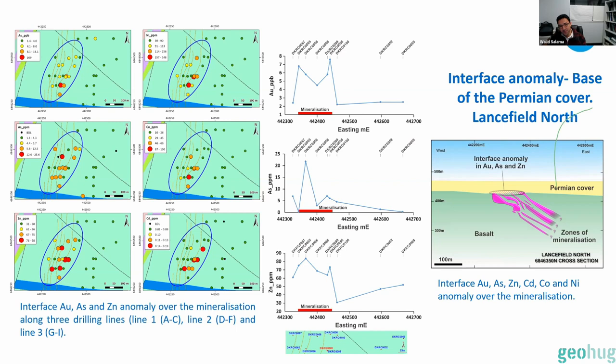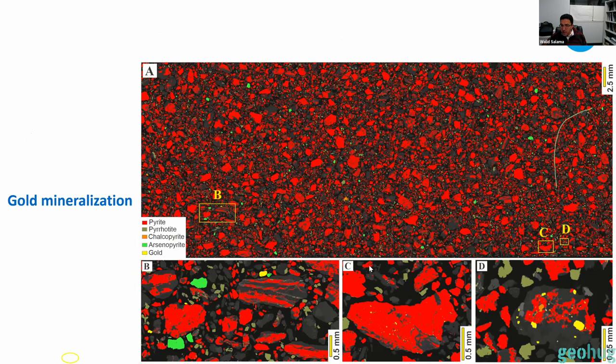Let's show you the mineralization when we do the mineralogy of that. What we found in the mineralization, that's a TIMA mapping, shows the mineralization. We would like to know what sort of minerals we have based on the chemistry. We have found gold in the blue, and also in the red, arsenopyrite, pyrite, and ferrotite in the light green.